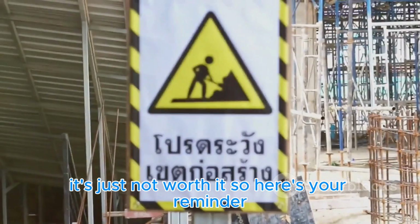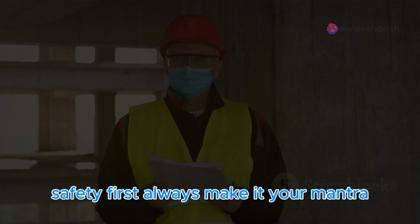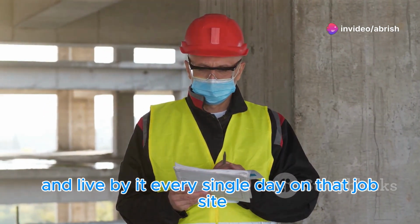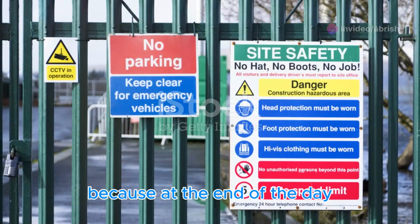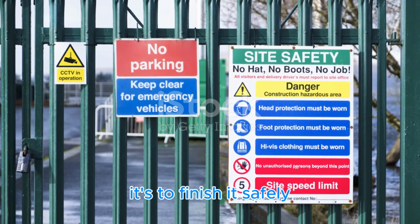So here's your reminder. Safety first, always. Make it your mantra. Preach it to your team, and live by it every single day on that job site. Because at the end of the day, the goal isn't just to finish the project, it's to finish it safely.